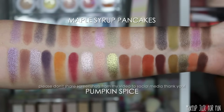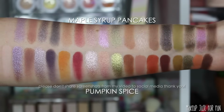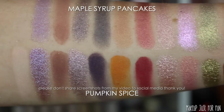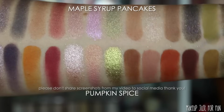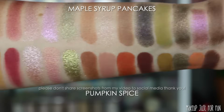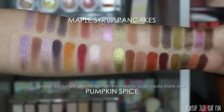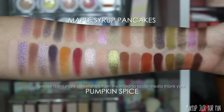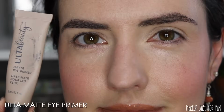Pumpkin Spice is decidedly warmer. It has a couple of those warm tone, golden, orangey, matte shades. But all in all, the color stories aren't wildly different. Pumpkin Spice is definitely the closest one color story-wise with some of these greens and purples. But the performance is just absolutely undeniably different between these two.